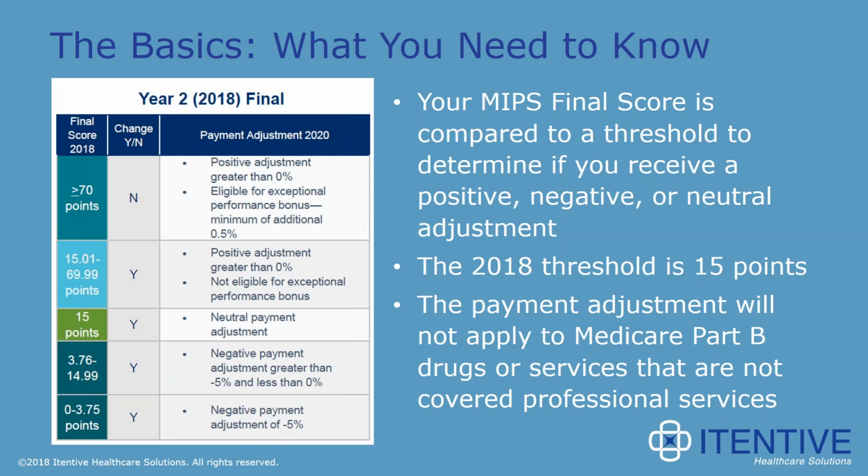And then thanks to that Bipartisan Budget Act of 2018 we talked about earlier, the payment adjustment will not apply to Medicare Part B drugs or services that are not covered professional services.